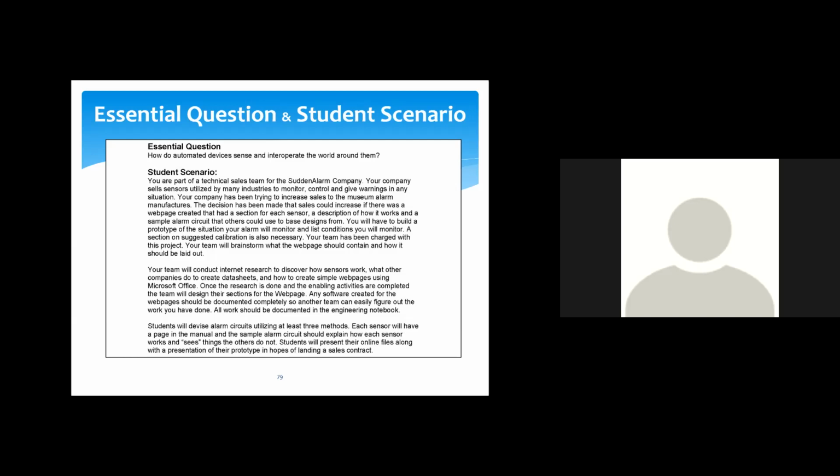Once the research is done and the enabling activities are completed, the team will design their sections for the web page. Any software created for the web pages should be documented completely, so another team can easily figure out the work you have done. All work should be documented in the engineering notebook.